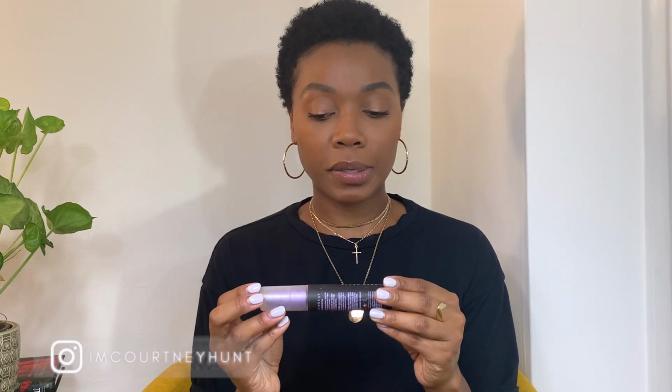This is my Urban Decay De-Slick Setting Spray. This one comes in handy if I'm touching up my makeup or if a friend needs it, or just having one in my travel bag has been super beneficial and definitely comes in handy.